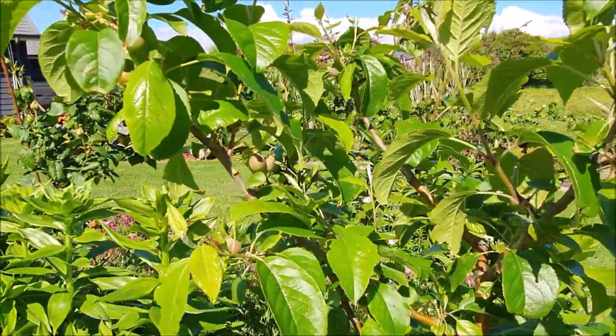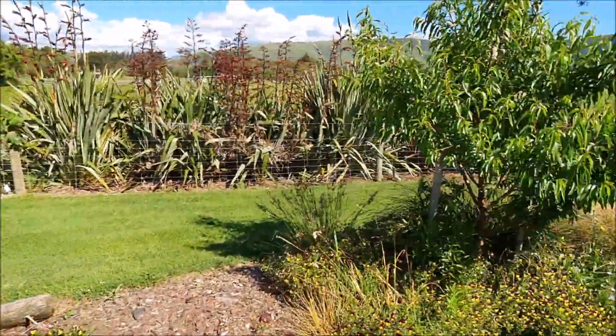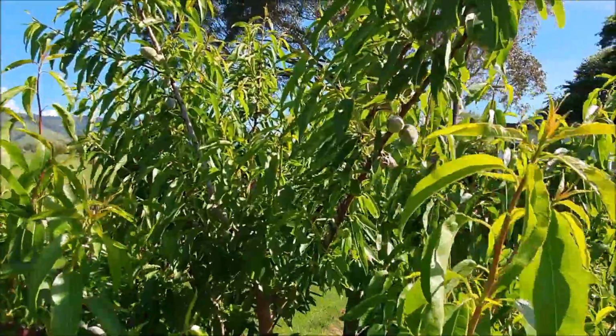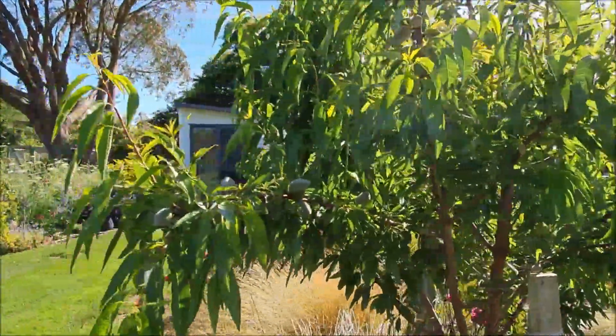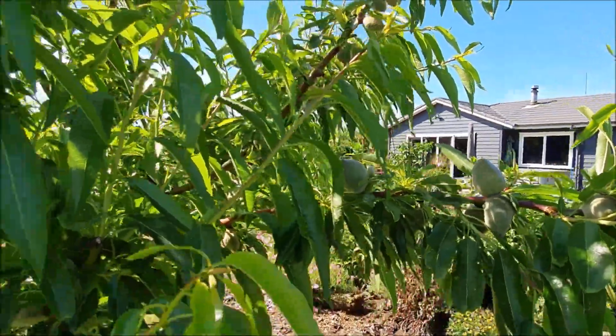This is the apple tree that also has fruit on it, just starting to appear. This one is the almond tree, and that's also got, are they fruit? Nuts? I need to actually look up how you tell when these things are ripe. I'm guessing the almond is inside that.